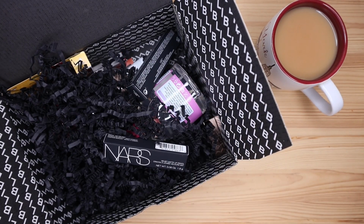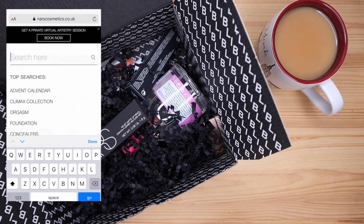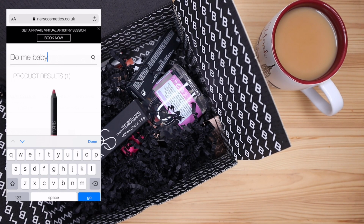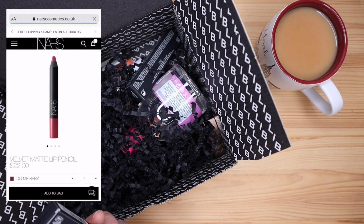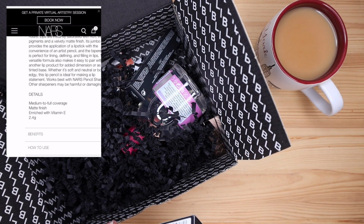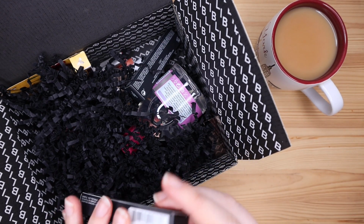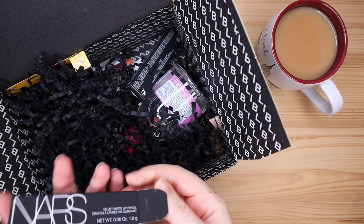Now I just want to check how much these actually are. So I'm just going to have a look for the NARS Velvet Matte Lipstick in Do Me Baby. On NARS's website it's £22. What a steal. And is it 1.8 grams? Okay, so this is smaller. This is 1.8 grams and 2.4 grams is full size. But either way, that's a third smaller. It's not exactly like it's half the size.